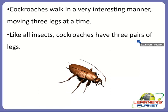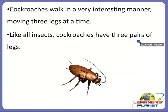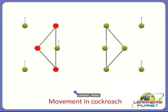Right? So this is about the cockroach. Now let us see what type of movement occurs in a cockroach. Yes, here you can see some beautiful diagrams by which I will explain to you the movement which takes place in the cockroach. So here you can see the green dots and the red dots. Now what are they made for?